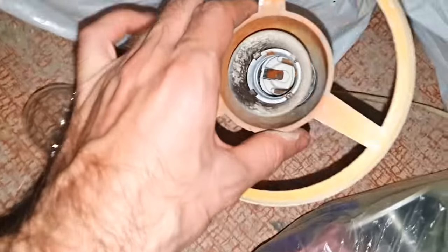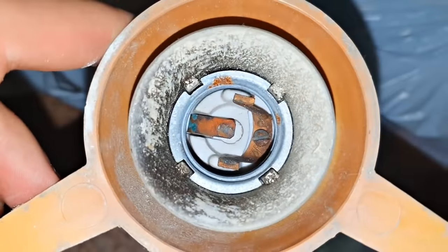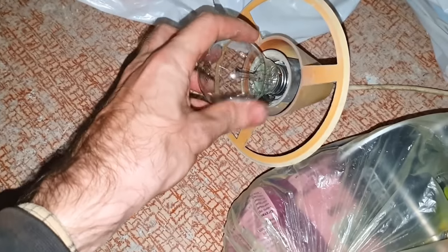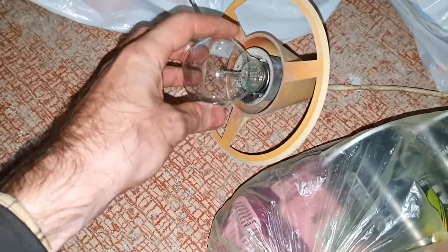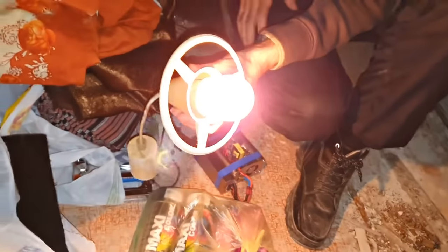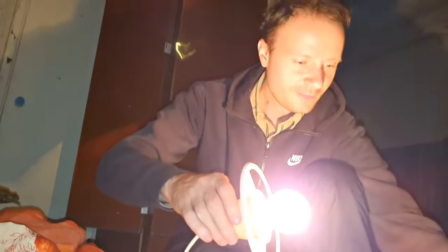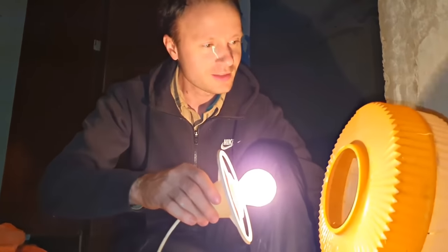I've got something else to do while they're painting the walls. Another mission. I have replaced the cartridge successfully. It's so shiny now. Now I take a brand new bulb from Lugansk, my home. Screwing it, adding voltage. Oh my gosh. Awesome. Now we have to plug it in here. Somehow.